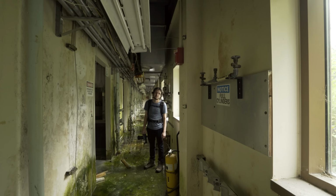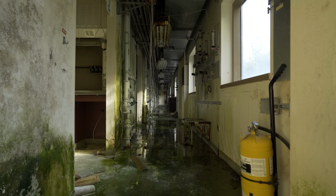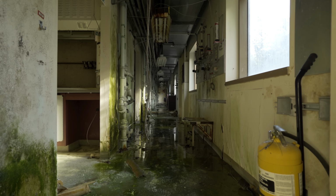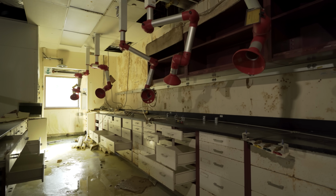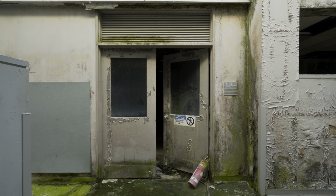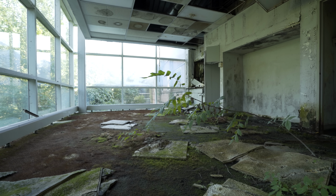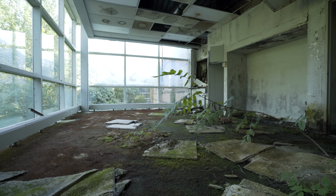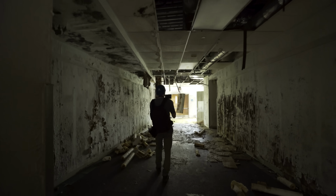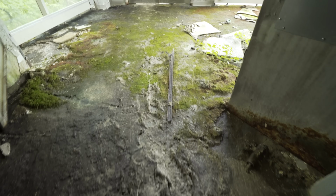Is there anything down that way? I think just more labs. Alright. Labs as far as the eye can see. Sure. Super mucky right here. And I see a lot of footprints. They're just sneakers.